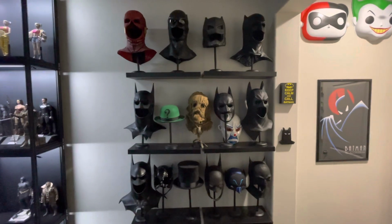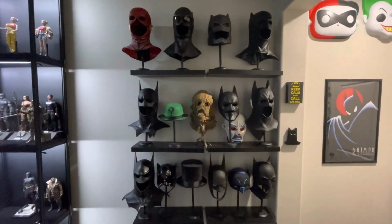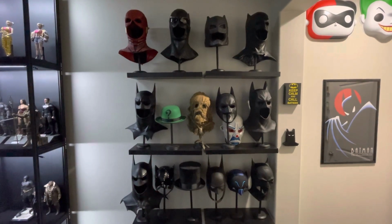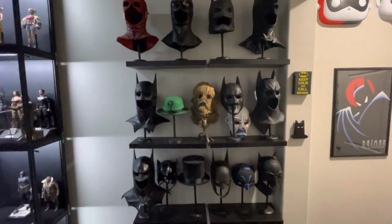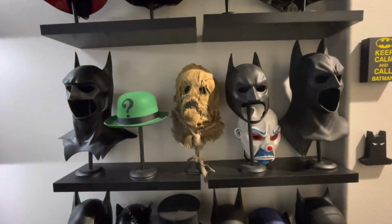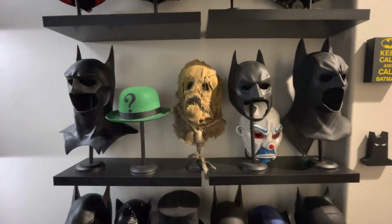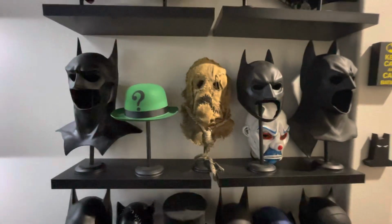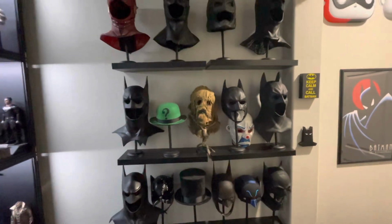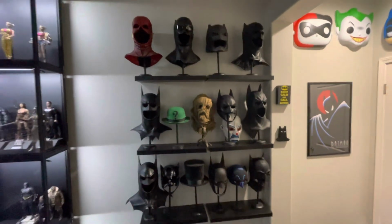Most of them are from either Facebook Marketplace or different Facebook groups or Etsy. That Scarecrow mask I get questioned about a lot. It was on eBay probably over a decade ago when I got that. I haven't seen any like it since. It looks cool, but it's pretty scratchy if you're gonna wear it, as you can imagine.